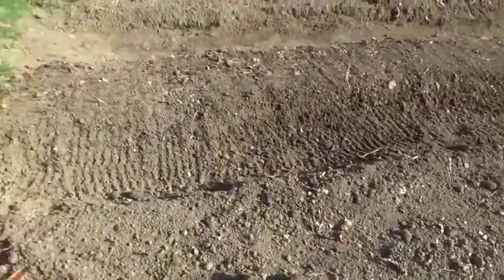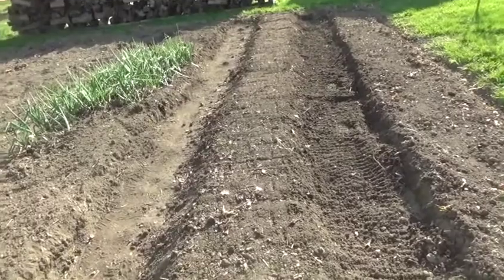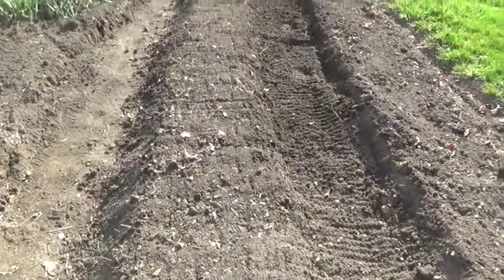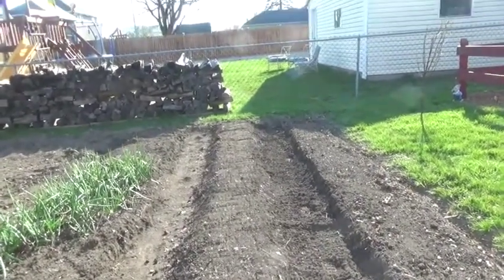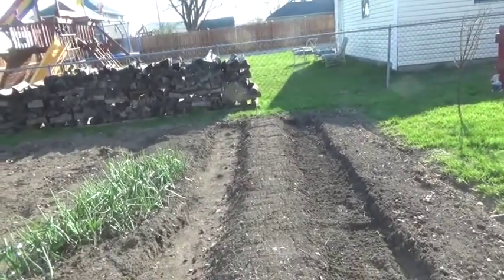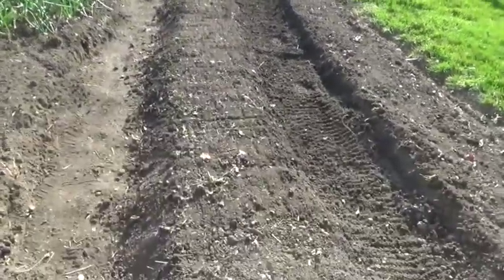This is where the tomatoes are going to go. This first row, it's not time for them yet. This is Easter Sunday. And I just planted lettuce mix in about a third of this row, and then spinach, and then the far third is in kale. And that's safe to plant.